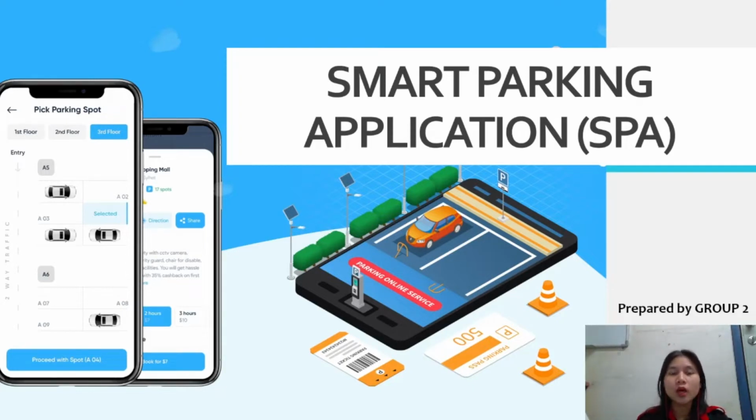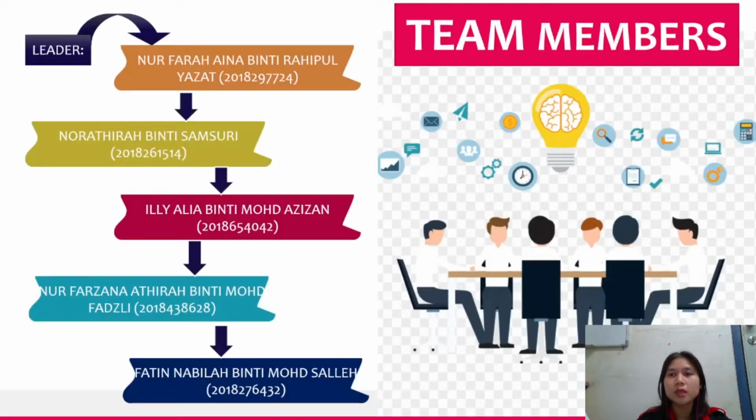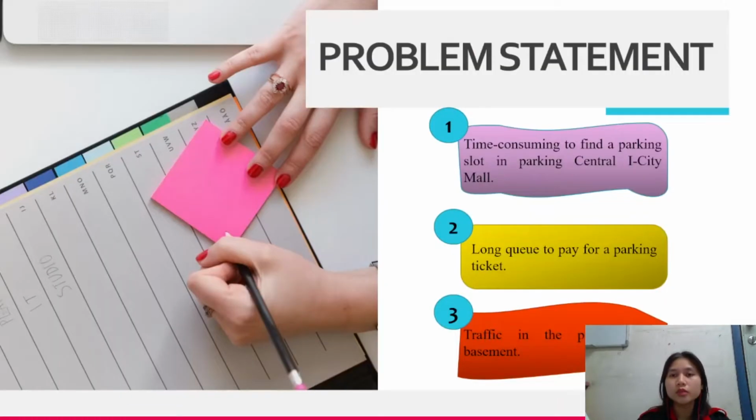The title of our group for the Product Idea and Innovation Showcase 2022 is Smart Parking Application. We are from Group 2. These are the members of our team, and each of us will present our own part. First, we will start off with the problem statement.